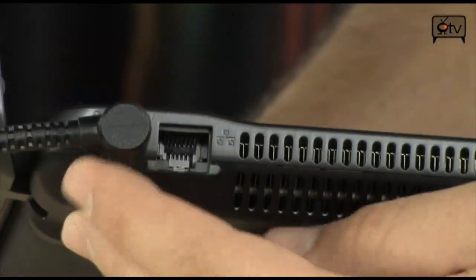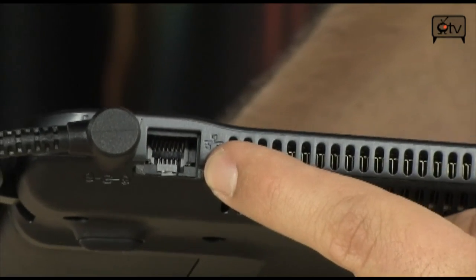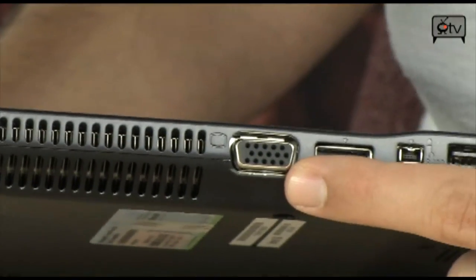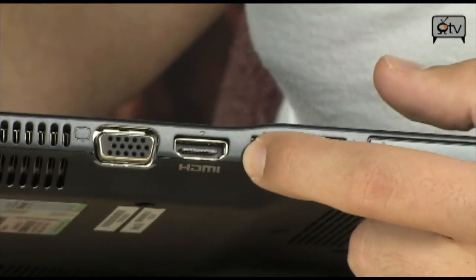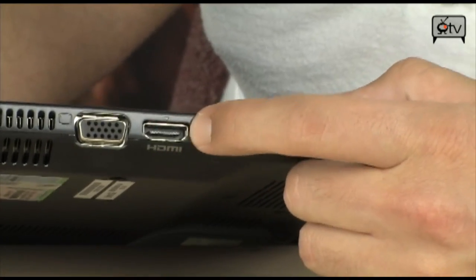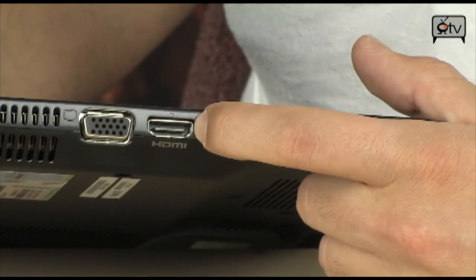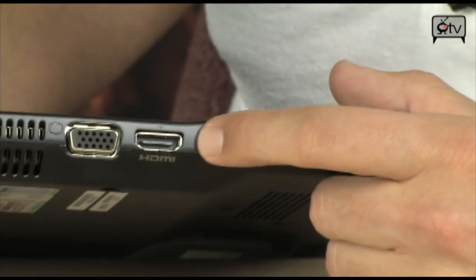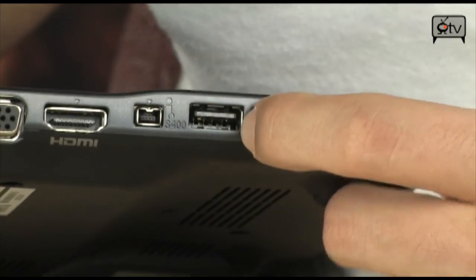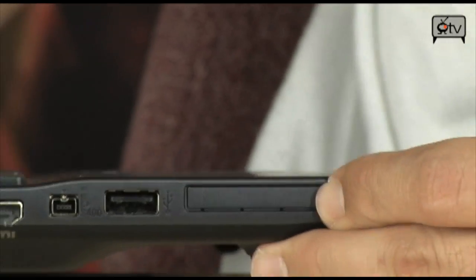Now, starting off from here, you have your power cable. This is your 10/100/1000 Ethernet right there. Big fan louver to let all the hot air out. This is your VGA port for adding a secondary monitor, which is conveniently located right next to your HDMI. So you've got your two choices of video out. This will do 1080p video out as well as 5.1 channel audio all out through here. Right next to that is a FireWire 400, the small one, the iLink. You also have a USB 2.0 port and a 34mm ExpressCard slot.